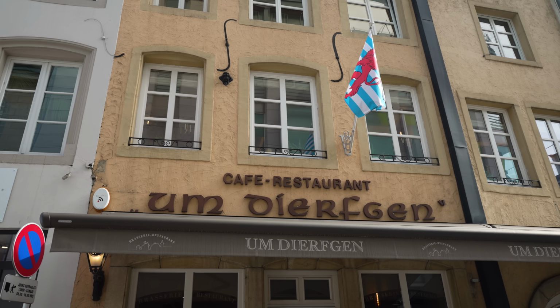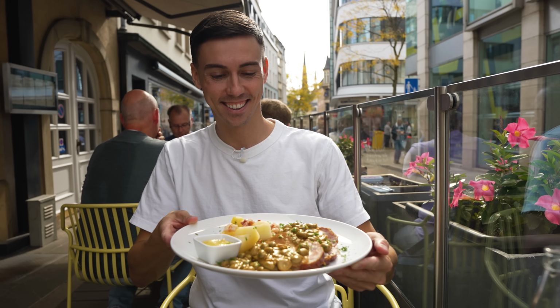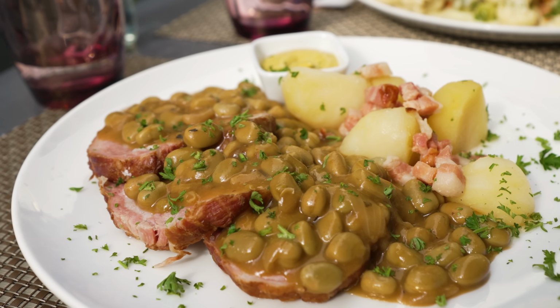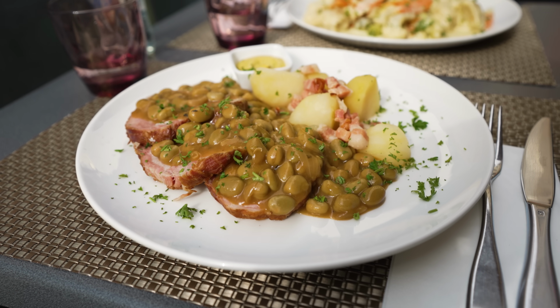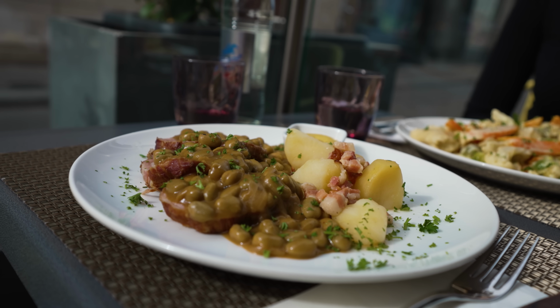This restaurant is called Giefgen. Hopefully I'm pronouncing that correctly. Now this huge dish that I've got, which smells really, really good, is jud mat gardebonen. Jud is a specific cut of pork, specifically the pork neck. It's first salted and then smoked, which gives the dish its distinctive smoky flavor and smell. I can really smell the smokiness on that. It smells awesome. And the gardebonen means the beans, and the beans are usually cooked with the pork, so it has a porky taste to it as well.